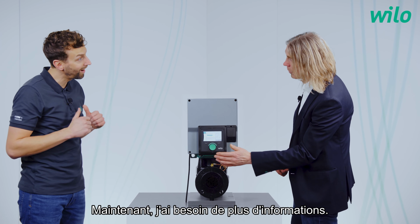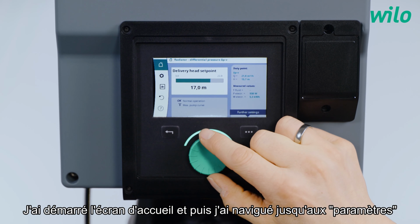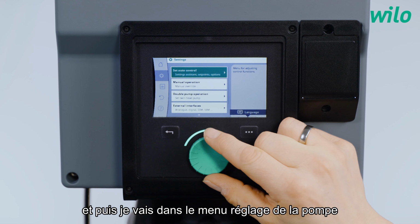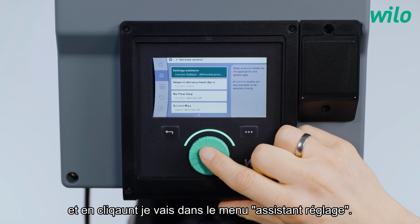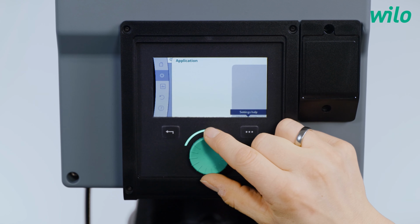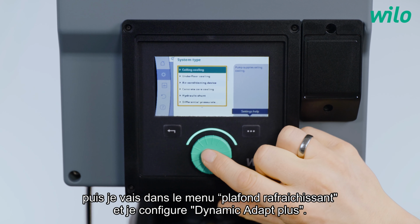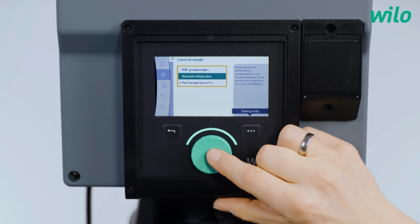Now I need more information. Yes, I will show you. I start at the home screen, then I go to the settings, and then I go into the set auto control. And with a click, I come to the setting assistant with the applications. And then I go to the ceiling cooling and set up Dynamic Adapt Plus.